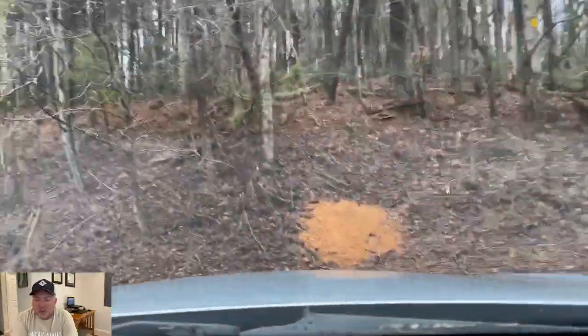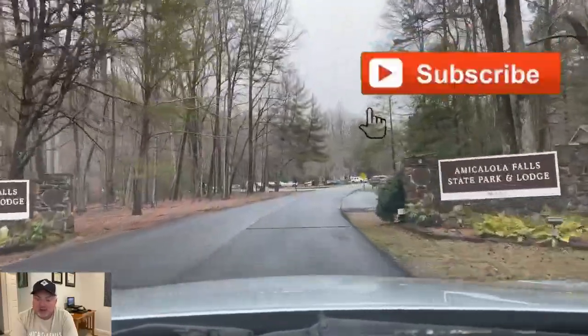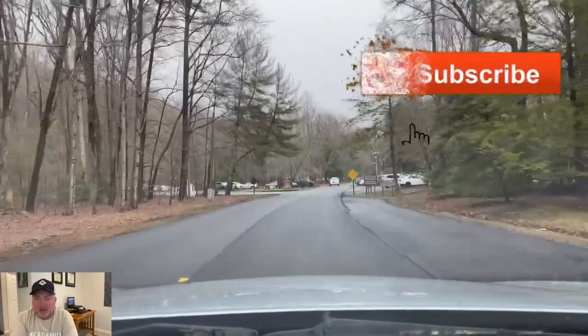When you turn into the park, there's a guard shack where you would pay the entrance fee. We were actually staying at one of the cabins, so we just told them that and they let us in.